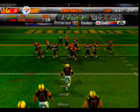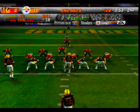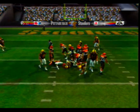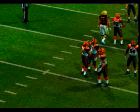Second and 9. Ball on the 18-yard line. Let's go one deep. Here we go. So with the ball in the red zone, they have a very good chance of extending that lead. Morgan is there for the tackle. The defensive tackle surged through the line to bring the runner down.